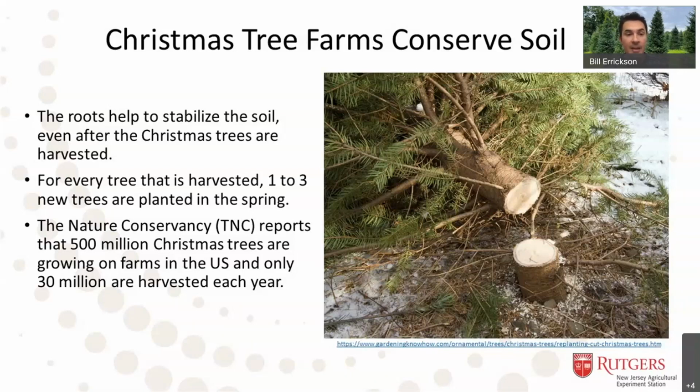And across the United States, the Nature Conservancy reports that there are 500 million Christmas trees being grown, but each year only 30 million are being harvested. So Christmas tree farming is supporting the conservation of about 500 million acres at any one time. And we harvest about a sixth of that and then replant it, and it can grow back again. So it's this cycle, it's like a crop rotation perennial system.